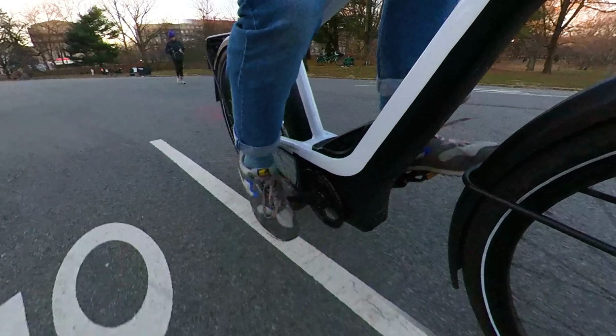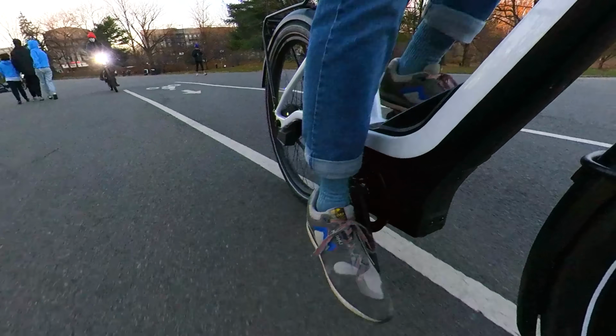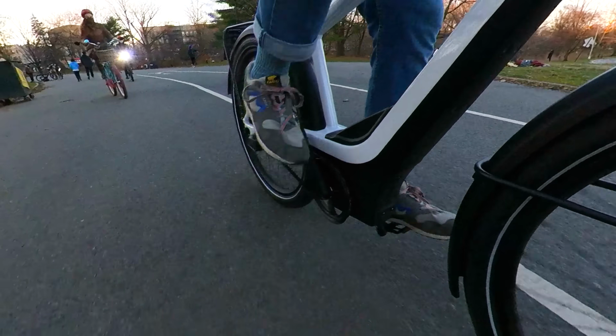That's an auto shifting CVT, that stands for continuously variable transmission hub. Now what that means is there's no gears to shift. Ultimately, this is a bike that feels like it's always in the perfect gear.